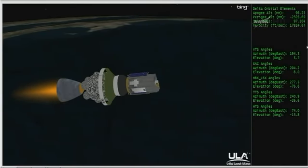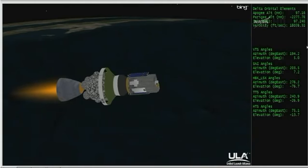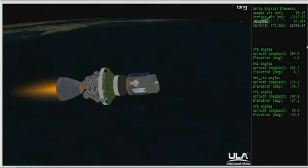This first burn of the second stage is scheduled to last about 5 minutes and 43 seconds. Still looking good. About 4 minutes remaining in this first burn of the second stage. Taking a look at our flight events. Flight events occurred very, very close to our expected times.